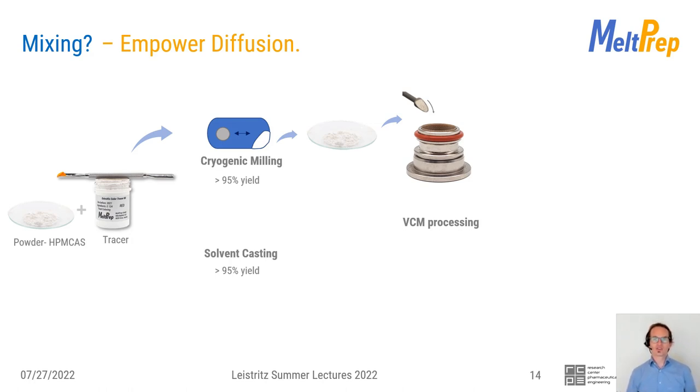We used an orange color dye on an HPMCAS powder blend to illustrate that. To improve the homogeneity, we have to fully empower diffusion by reducing the length scale even further. The way we usually recommend doing this is by cryogenic milling. Reducing the particle size before processing via VCM will allow you to obtain extrusion-like results, an amorphous transparent disk in the best case. Another option is also solvent casting.